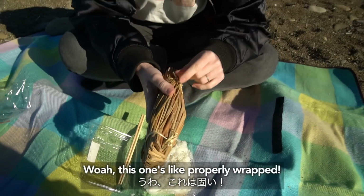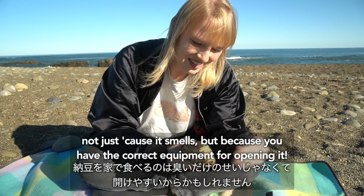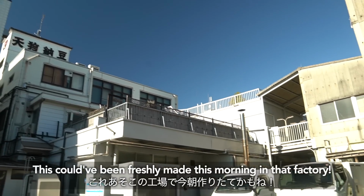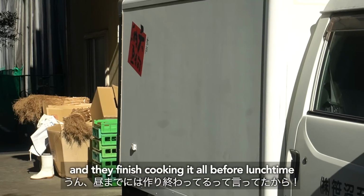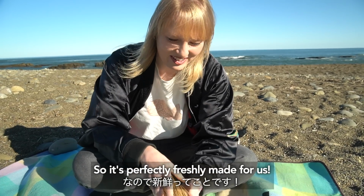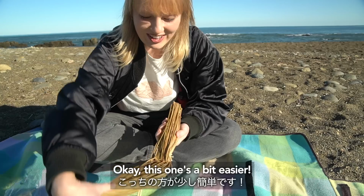It sounds like properly wrapped. I guess there's a reason that people eat natto at home, not just because it smells, but because you have the correct equipment for opening it. This could have been freshly made this morning in that factory. Yeah, they say they made it in the morning and they finish cooking before lunchtime. Perfectly freshly made for us. Yep. Are we ready for the grand reveal? Tengu natto. どうぞ。Okay, this one's a bit easier.